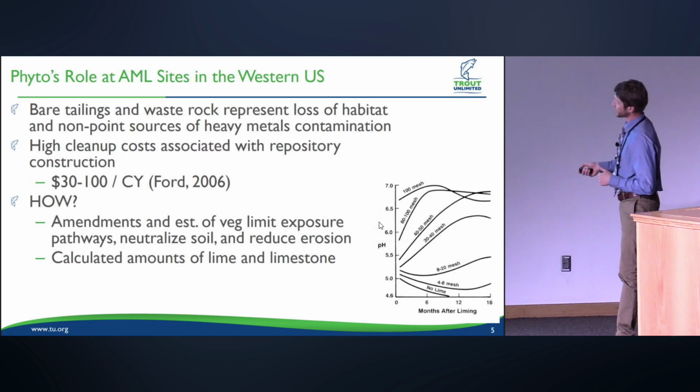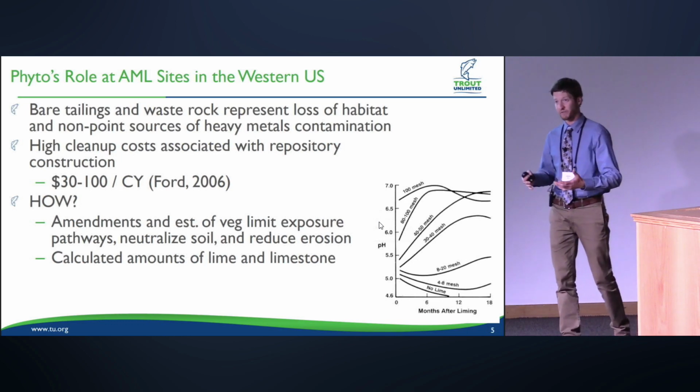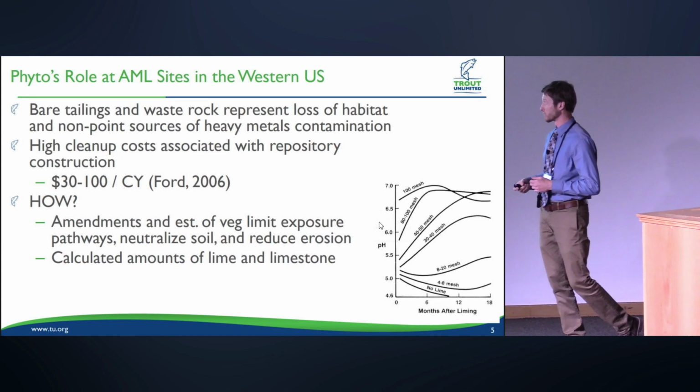So with pH on the y-axis and months after liming on the x-axis, you can see with the coarser material, you're maintaining that pH buffering over time. So by figuring out what works best for your system, that's one important thing that we've done over time.